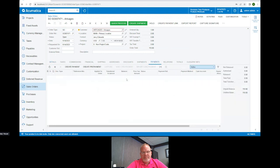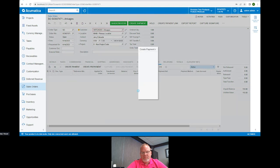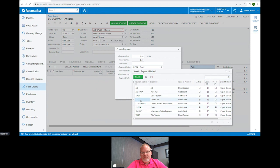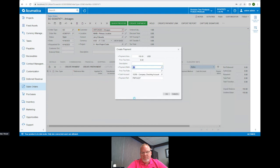Like I said, anywhere in Acumatica you can take payment, this functionality will work. It's not limited to just sales orders or sales order invoices. Anywhere a payment is generated. This is just one example. So I'm going to select create payment. We're going to let Acumatica work here. My default payment method is coming in from the customer, so I'm going to change this to credit card. And here's where our fee recovery comes into play.